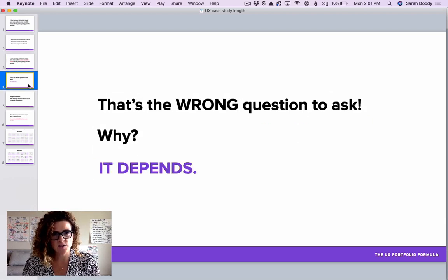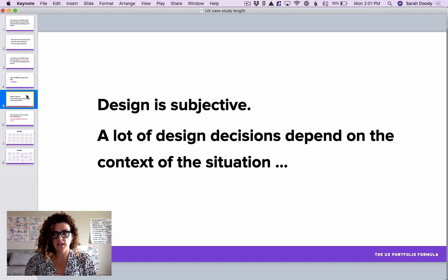But here's the thing. The true answer is that it depends. I always teach my students that they are never allowed to ask me, how many words should a case study be? Because it depends. And it depends because design is subjective. Of course, we have rules and best practices and things like that.